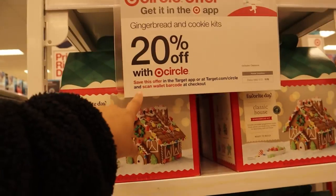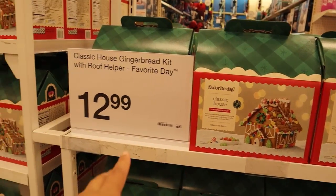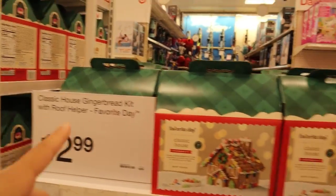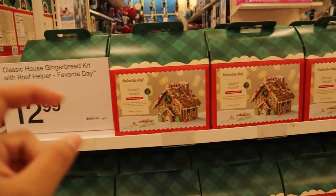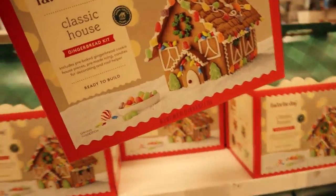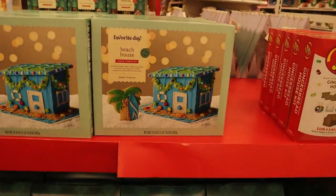Should we get this one? Ooh, this one's 20% off. Gingerbread kit. Which one should we do? The kit or the, what's the difference? I feel like this one looks bigger. Let's do this one. Yes, definitely doing this. I've never done one of these before, so we're gonna do this one. Mmm. They thought of everything. They even have one for the beach.